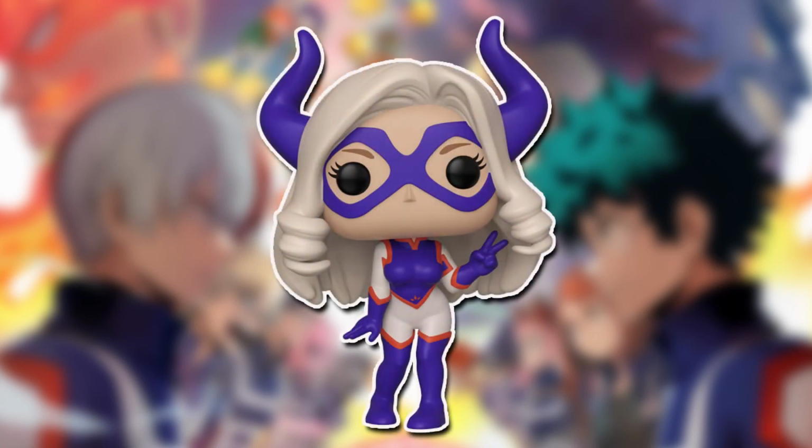Alright, at number 7 here we have Mount Lady, who is a 6-inch pop from Hot Topic, and I think this is a really fantastic one as well. I do own this in my collection. I think her outfit is more simple, but I like her character. There's a few moments in it. She's not the biggest character in the storyline, at least not in actual role in the story, but she is very large of course in size, because she's Mount Lady, as tall as a mountain. But I think she's just a really cool character.